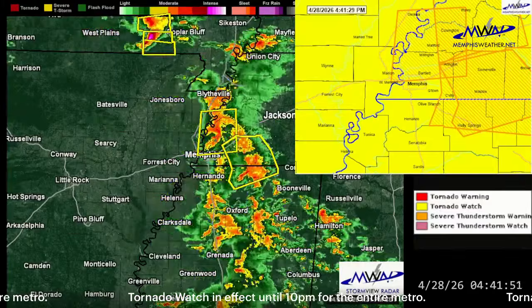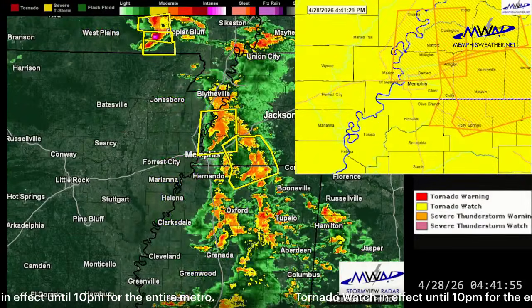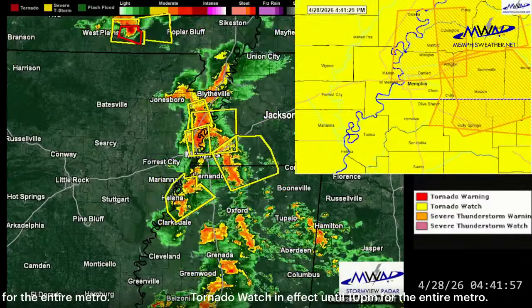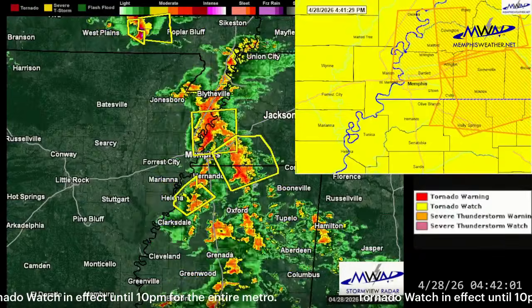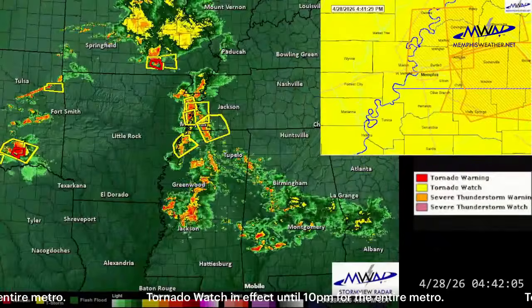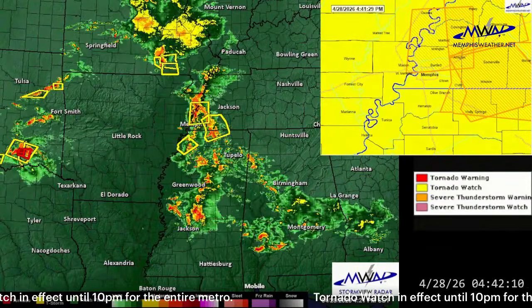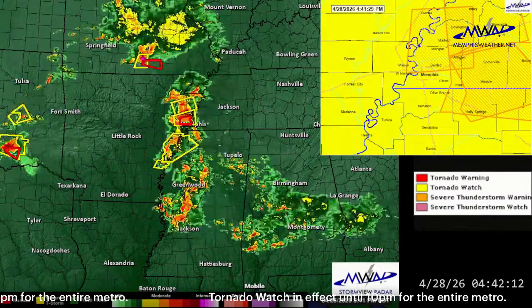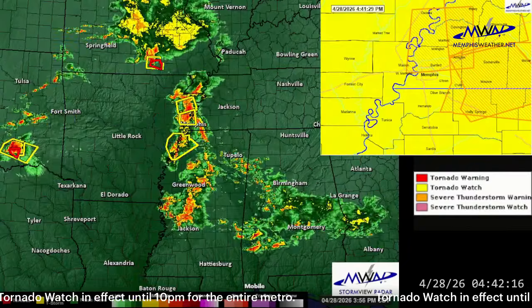But most of the metro are seeing some rain right now. But again, the western edges, west of the river, are clear right now. And we'll go out a little bit further, give you a little bit more perspective. So there are no tornado warnings in effect right now for our area. There are tornado warnings in effect for, looks like, southeastern Oklahoma.